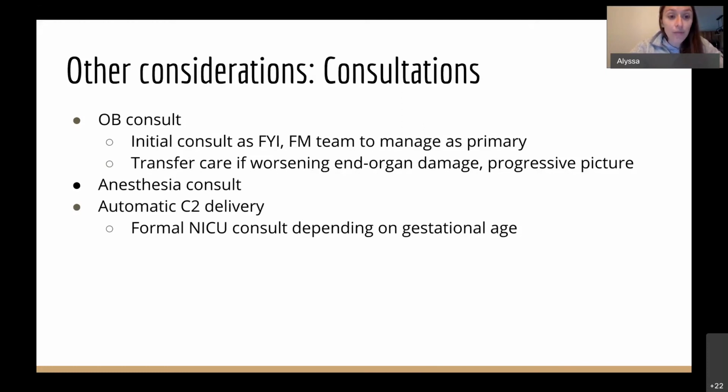But we should consider transfer of care if there's any concern about worsening clinical status or something that feels outside our realm of comfort. So end organ damage, concerns about progressive magnesium toxicity that's not responding to a decrease in the rate of magnesium infusion. If there's any concern about a progressive clinical picture, really any of those things might prompt us to transfer care as opposed to just doing a consultation to OB.